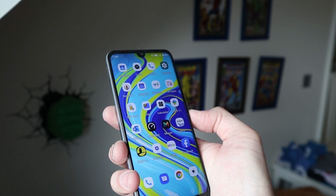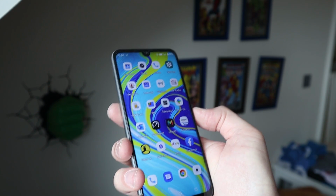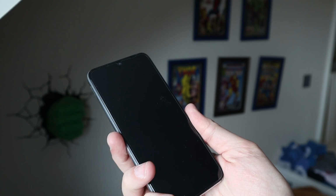The A7 Pro comes with Face ID, which works pretty well, and it probably unlocks slightly quicker than the fingerprint sensor that it has on the back. Obviously both of them work quite accurately. They could be a little bit quicker. If you do want it quicker, then use the Face ID.